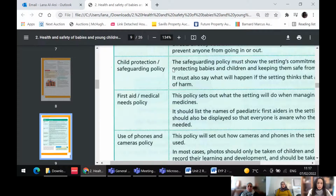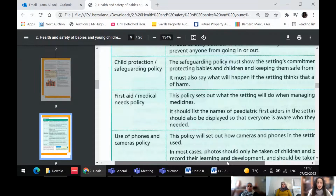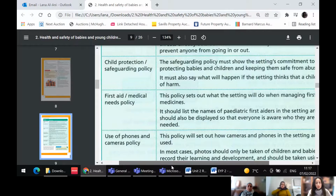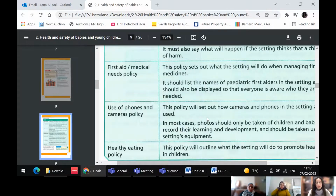Child protection and safeguarding policy. The safeguarding policy must show the setting's commitment to protecting babies and children and keeping them safe from abuse. And what will happen if a child is at risk of harm or abuse? How we can act. It gives us some steps to follow.